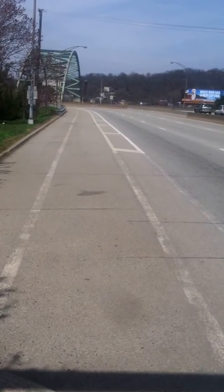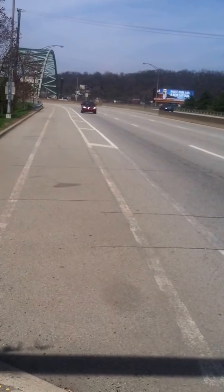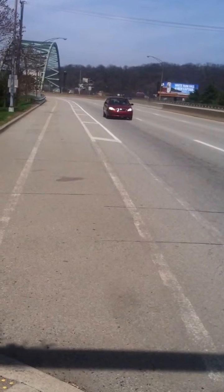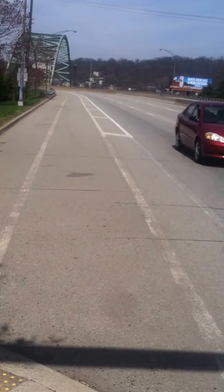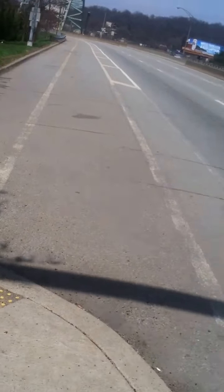Okay, this is the start of the hill that goes up into, I guess you'd call it Soho or Uptown. I'm gonna be riding up this hill, and I'll try to keep my phone straight. I don't have a mount for it, but we'll see how it goes. There we go.